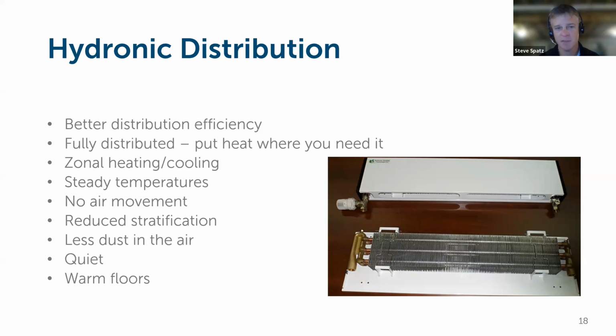But some of the benefits of hydronic distribution are, again, a higher carrying capacity and better distribution efficiency. You really can dial in the design of the system to be putting heat where you want it and how you want it. You can have really tight zone control, individual room by room control if you want it that way, with hydronic heating, which is challenging, if not impossible, with forced air systems.